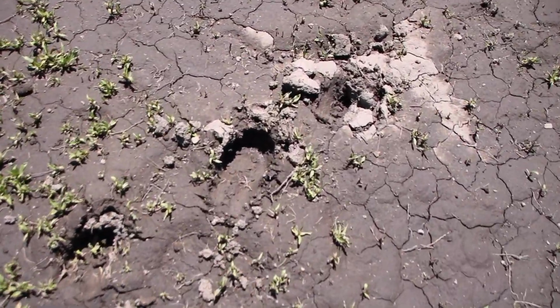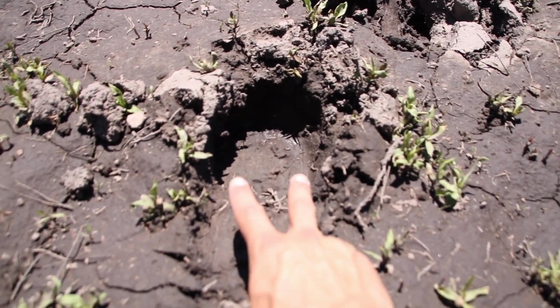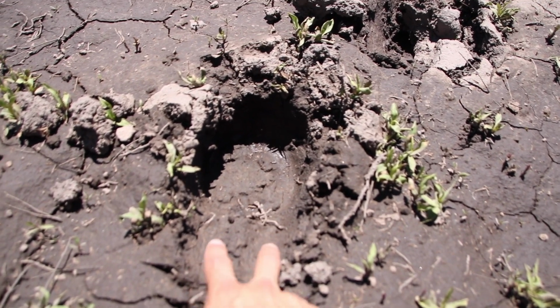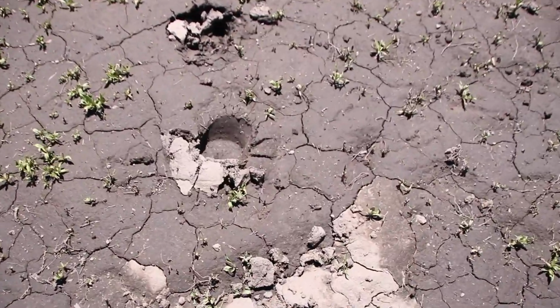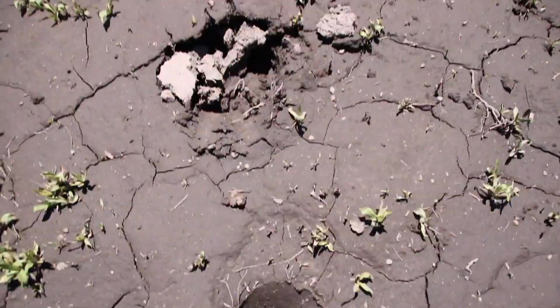Pretty old and definitely horse because it's completely beveled out. There's no hoof marks like there would be if it was an elk, and also on any of these there's no dew claw marks. So looks like a horse to me. Yep, look at that one. Definitely horse.